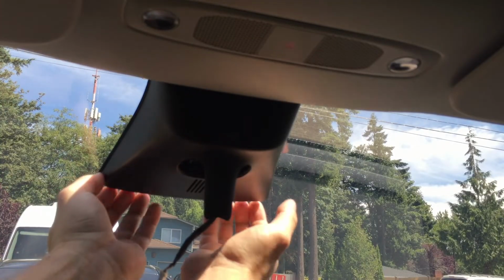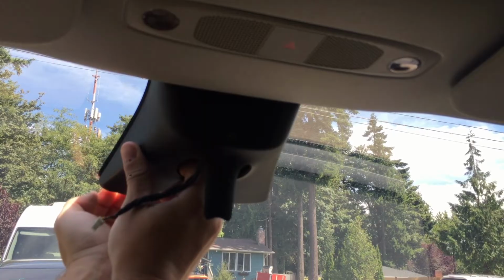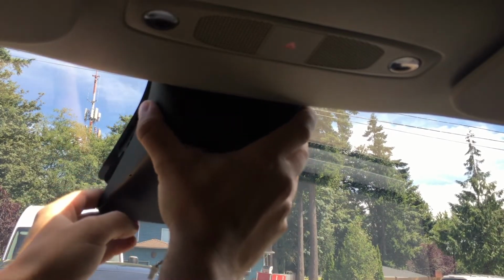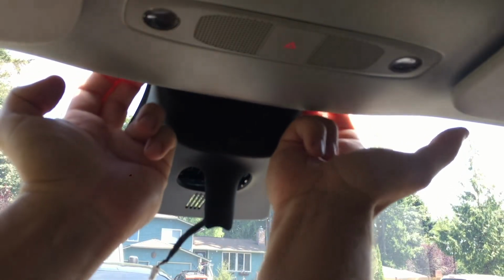Okay, so from here on, pretty simple. Kind of reach in, grab a little hold, and just pull off. It's all clips, and then really you have 2 clips right here, so you have to kind of pull down the headliner.